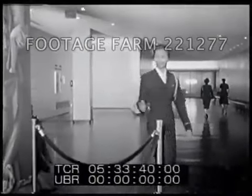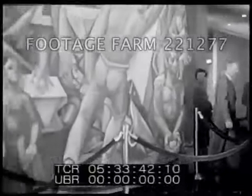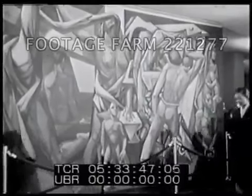On their way to the next council chamber, the visitors pause before a painting, symbolizing the age-old struggle of humanity for a lasting peace.